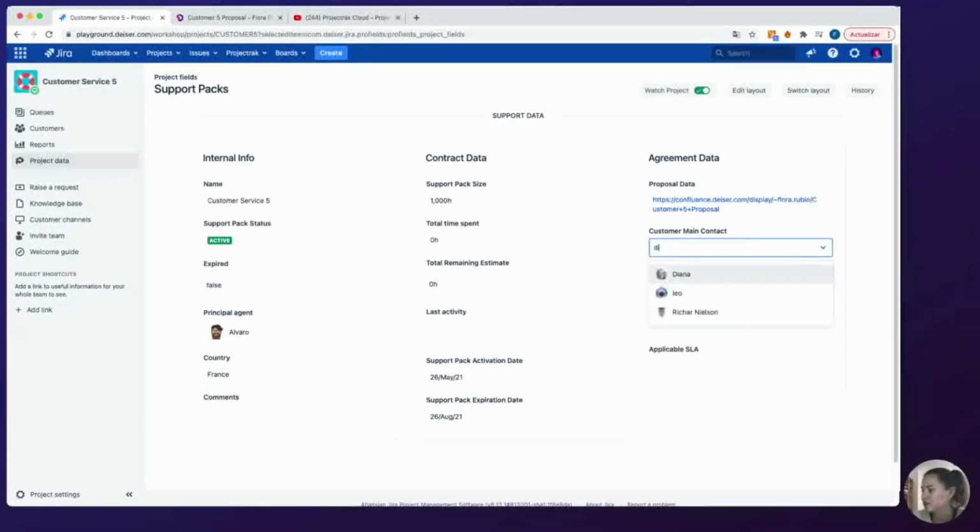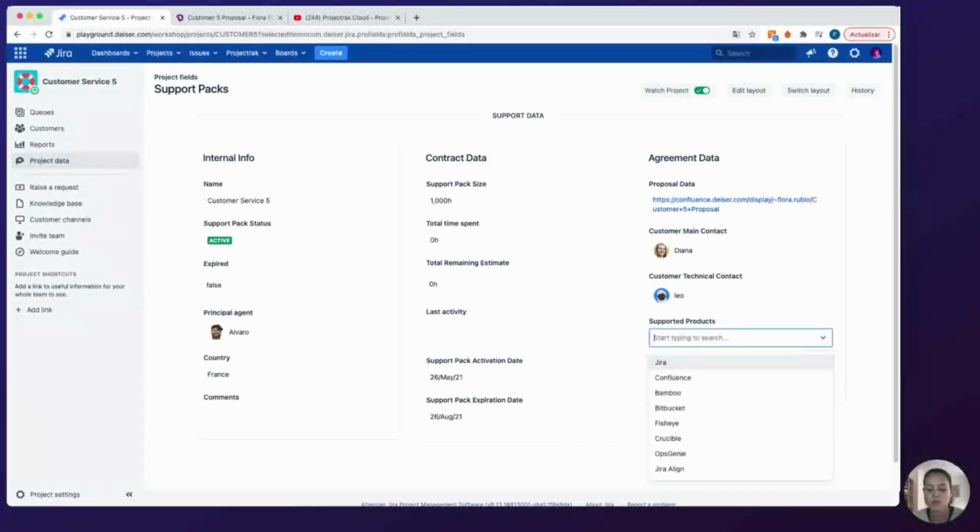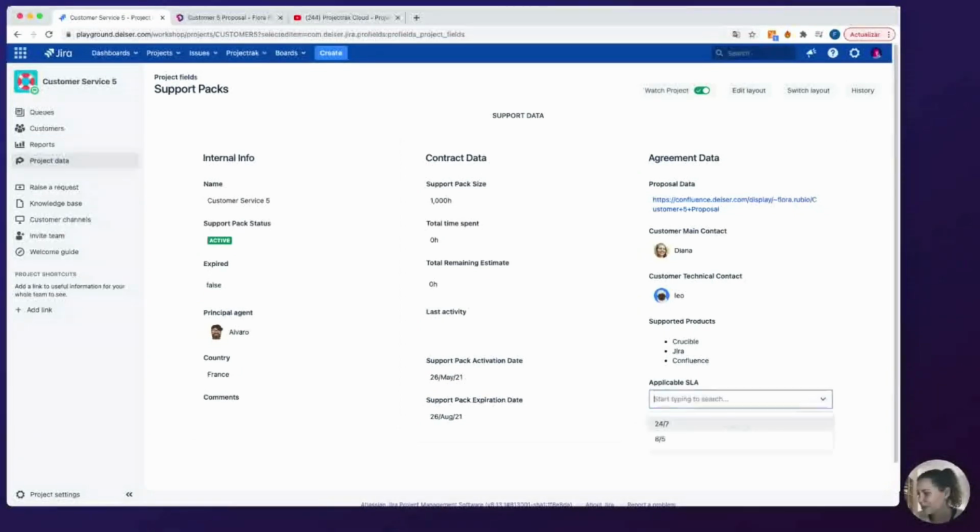Great, then I can also add the main contact, the person who is going to use the support portal, and then also supported products. In that case, my team is supporting Atlassian tools, obviously, and my customer is using Jira, Confluence, and Crucible, for example. Then I could also add the SLA asked for by my customer. Great, so that would be the first step. Then I can refresh the page.